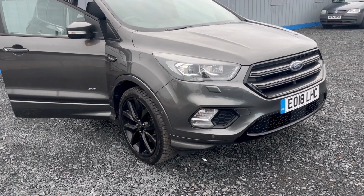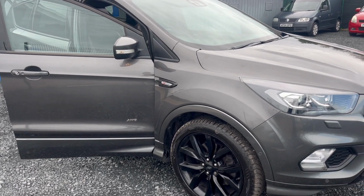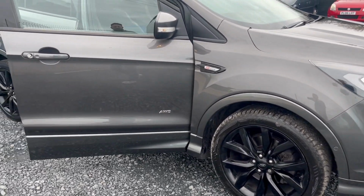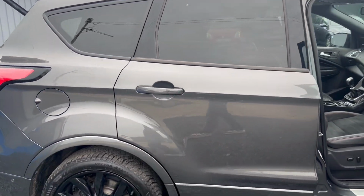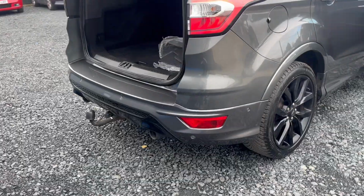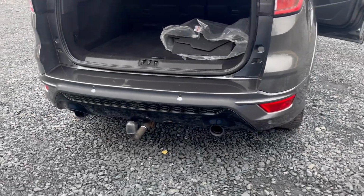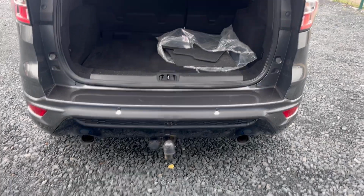It's got front park distance control, ST line body styling with the black pack, gloss black alloy wheels, privacy glass, rear park distance control, tow bar can come off. We've left that on just in case anyone wants one, because we know how expensive they are to fit.